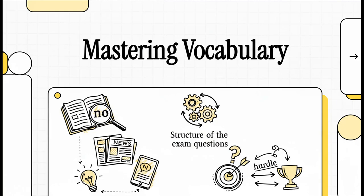If you're getting ready for a big competitive exam, you know that vocabulary section can feel, well, pretty tough. But what if I told you the secret to crushing it isn't buried in some dusty old dictionary? What if it's hiding in plain sight? In the news you read every day. Today we're going to break down a super practical way to master English vocabulary.